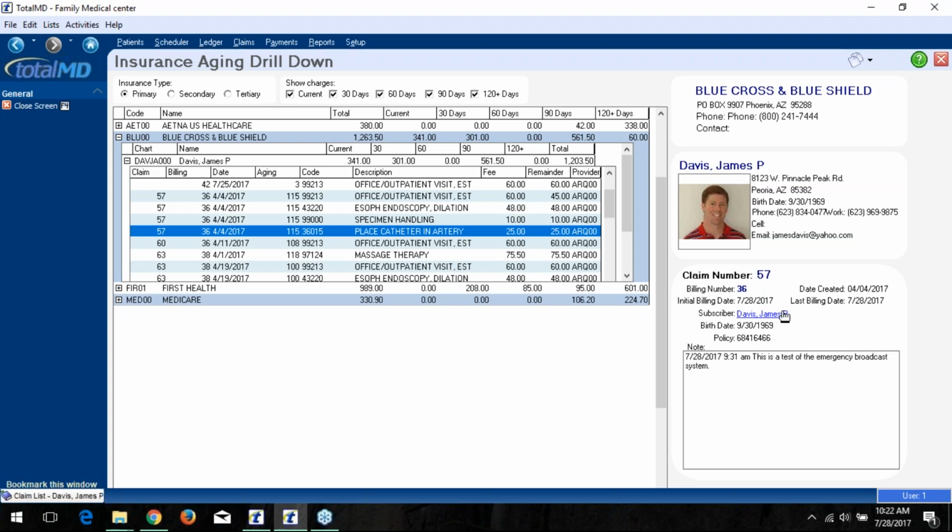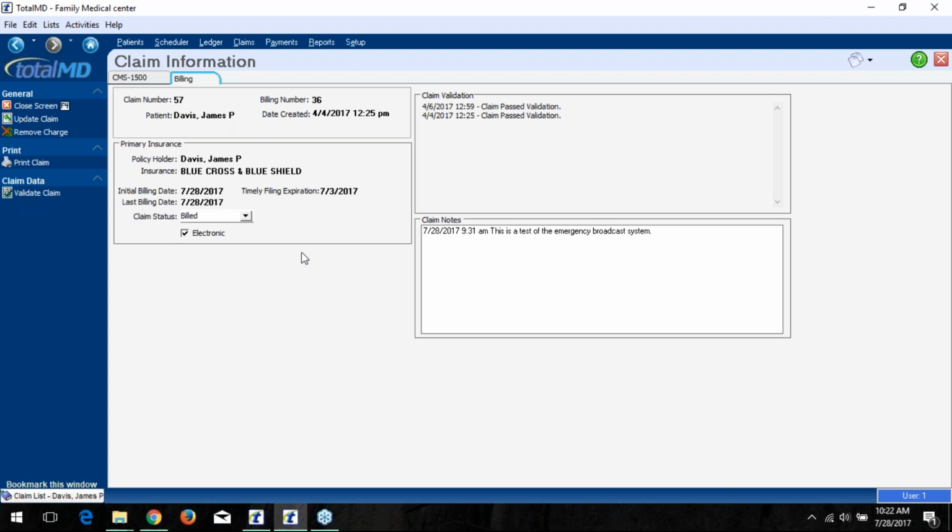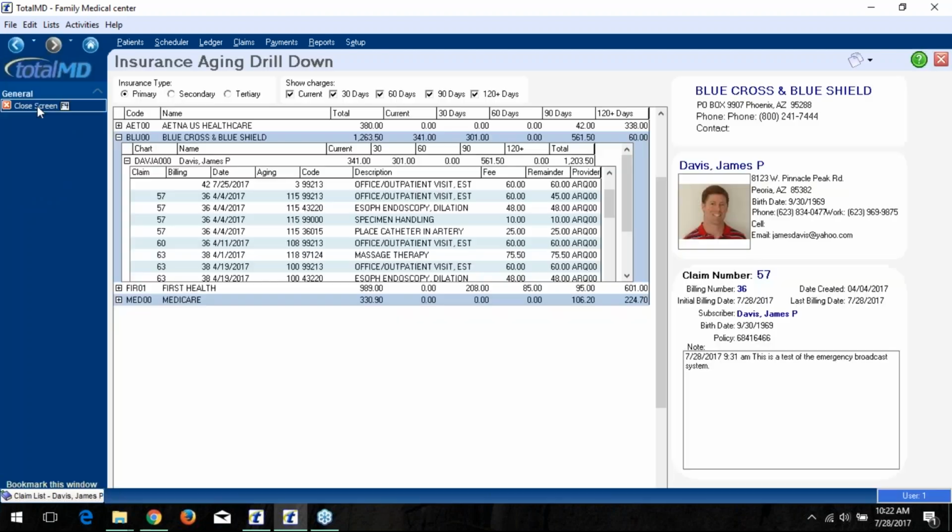Again, all these things over here that are blue are hyperlinks. So if I wanted to go into claim number 57 as an example, I click on it. This is what I was talking about in the billing tab, where that claim note section is there now, where you can see it. Any of these things you click on, it'll take you to the insurance information screen, for example, to make any edits or whatever you'd like to do there.